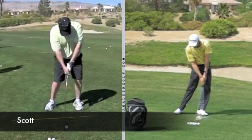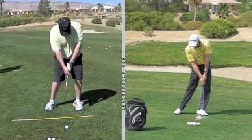Scott, I'm going to compare your swing to Grant Waite, who was a tour player during the 90s and considered having one of the best swings in golf. He's now one of the top instructors for tour players. I'm going to begin at the impact position.